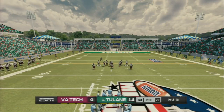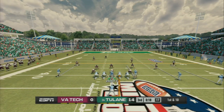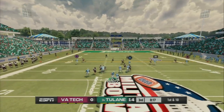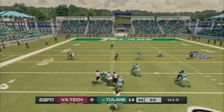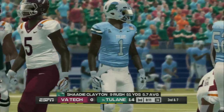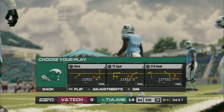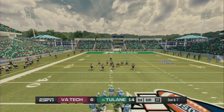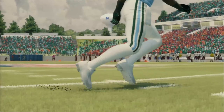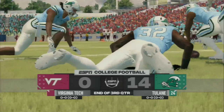The kicker missed a field goal on the last drive, so the offense is out here trying to turn it around on this one. Anytime you have a shot at putting points on the board and you don't get it, you get a little frustrated. But this offense is very capable of scoring at any time. He's taken down at the 37. So with one quarter remaining, Tulane in front, 14-0.